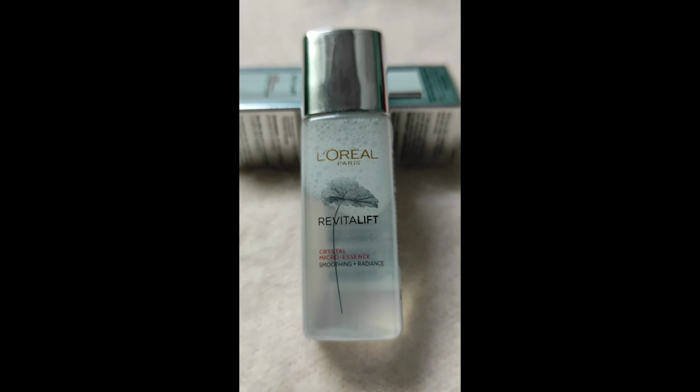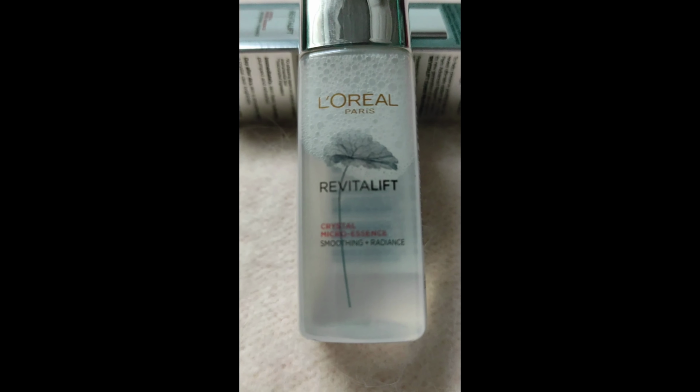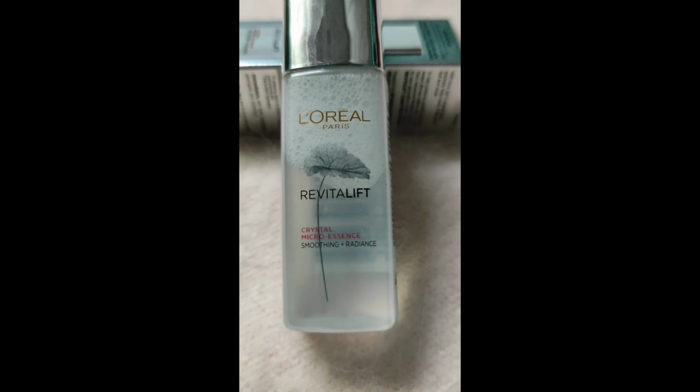Winter is almost here. And that's why first I'm going to start with a good moisturizer. For that I'm going to use this L'Oreal Paris Crystal Micro Essence. It's a very beautiful face moisturizer and its consistency is very thick, and since it is not sticky, it can be used as a makeup base, but you guys can use any.